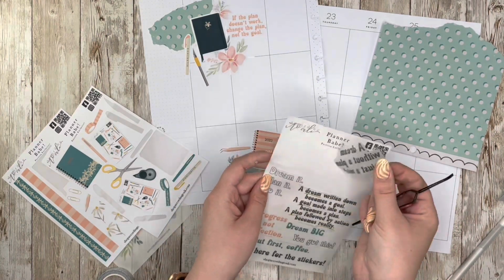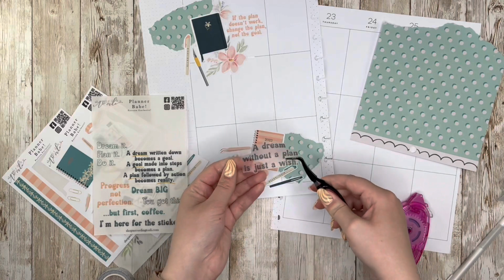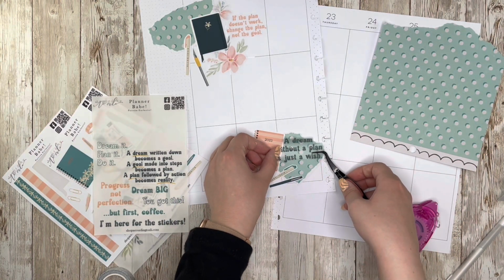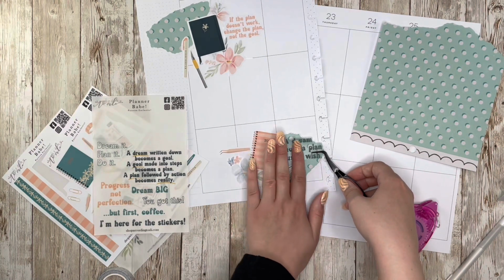I'm going to take a "dream without a plan is just a wish," and I'm going to layer that. Can I do it over the scrapbook paper? I think I can do it over the scrapbook paper.